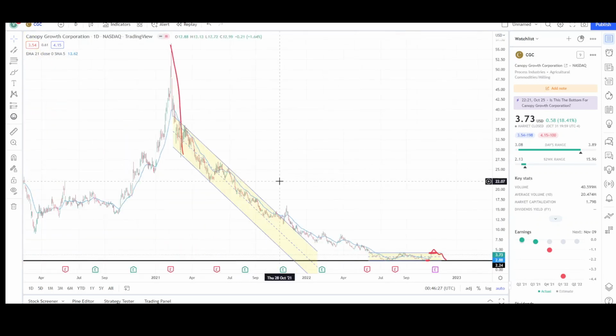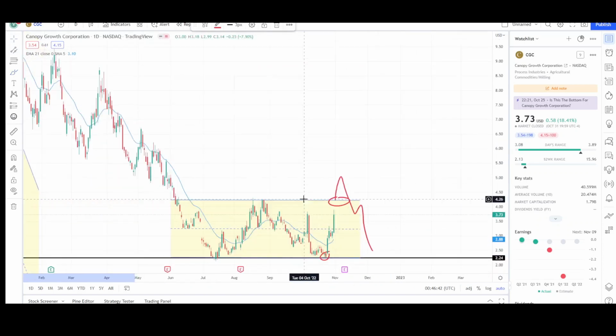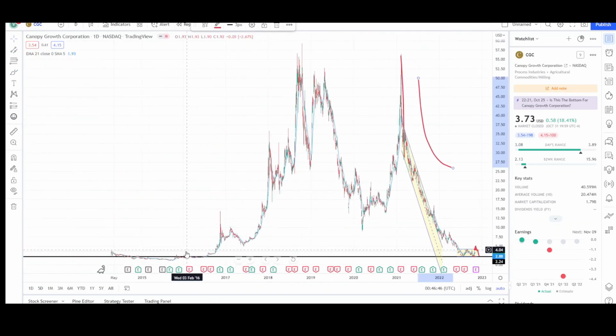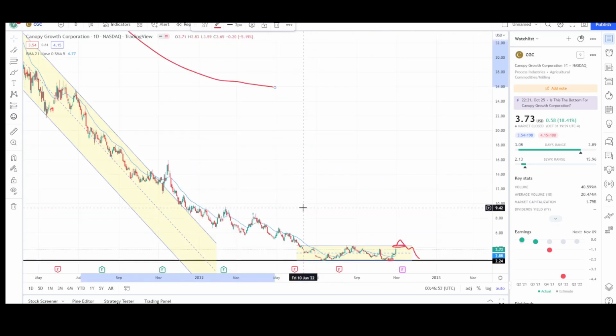So this tells me that we are pretty much near the bottom. Even if we are going to continue lower, this is very close to the bottom, just because of how price action looks. It's just flattening out, so that's a good sign if you're a long-term holder. But that doesn't mean this is the bottom, because the all-time low for this stock is right around the low $1 range.